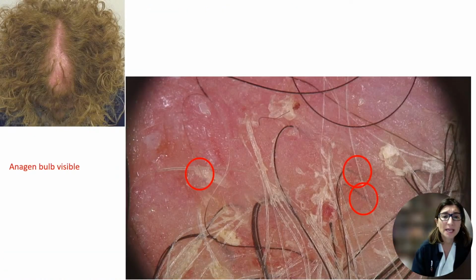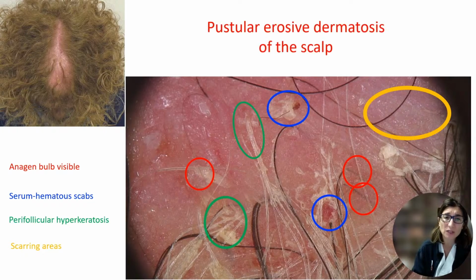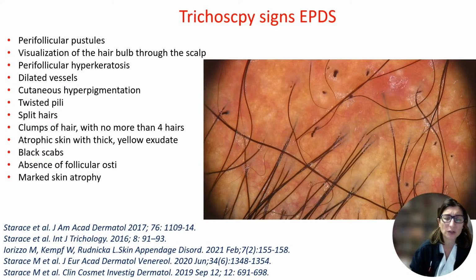biopsy. In case of anagen bulb visible through the skin, serum crust, perifollicular hyperkeratosis, and scarring alopecia, you have to think about erosive pustular dermatosis of the scalp. These are the most important trichoscopy signs of this disease, but it is better to use biopsy to confirm. Don't forget to ask the medical history. This disease on the scalp always arrives after a local trauma on the scalp of the patients.